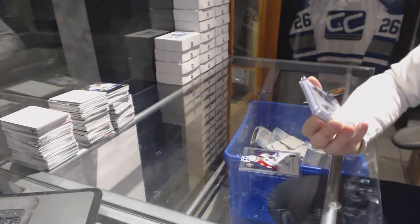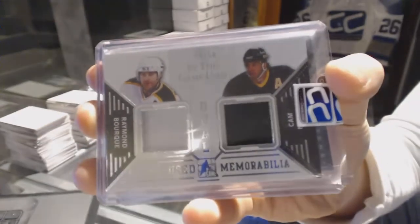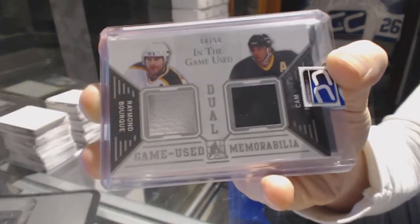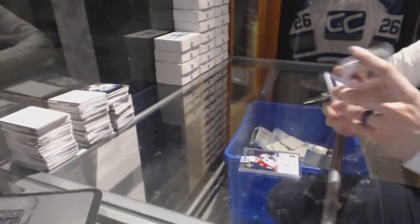We've got a 14-15 In the Game Used dual jersey silver, numbered 4 of 50, Ray Bourque and Cam Neely.